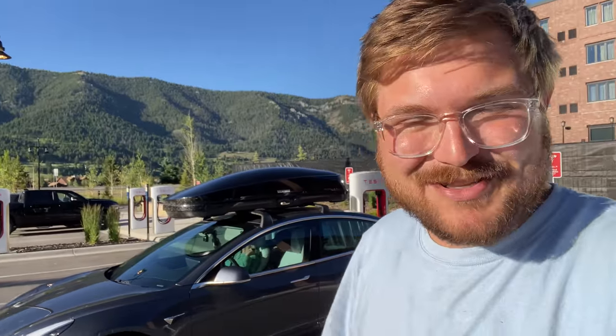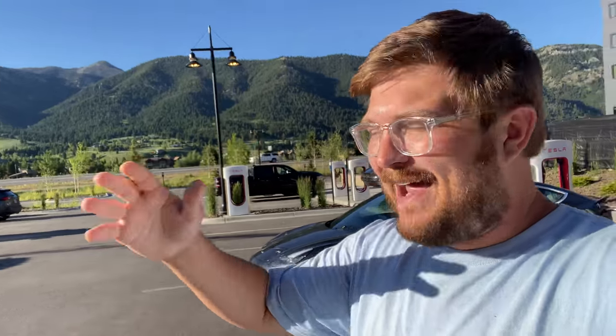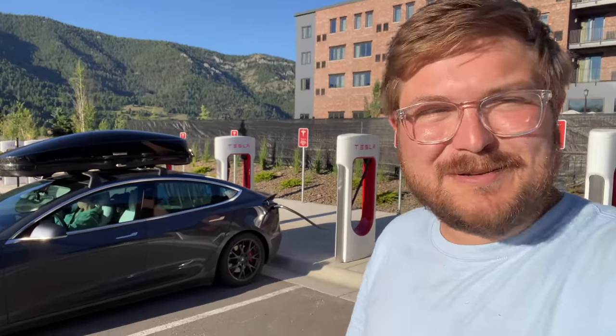Didn't really sleep much last night, so we're looking for a campground somewhere in this beautiful place. I mean, can we complain about this? Absolutely not. So cool, great shops here, and just a beautiful drive.